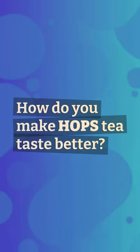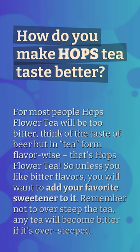How do you make hops tea taste better? For most people, hops flower tea will be too bitter. Think of the taste of beer, but in tea form. Flavor-wise, that's hops flower tea. So unless you like bitter flavors, you will want to add your favorite sweetener to it. Remember not to oversteep the tea. Any tea will become bitter if it's oversteeped.